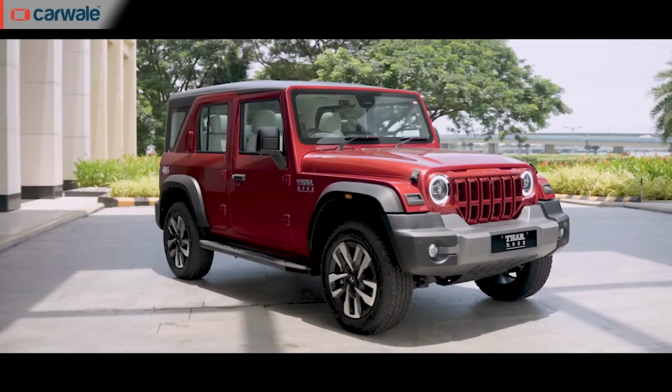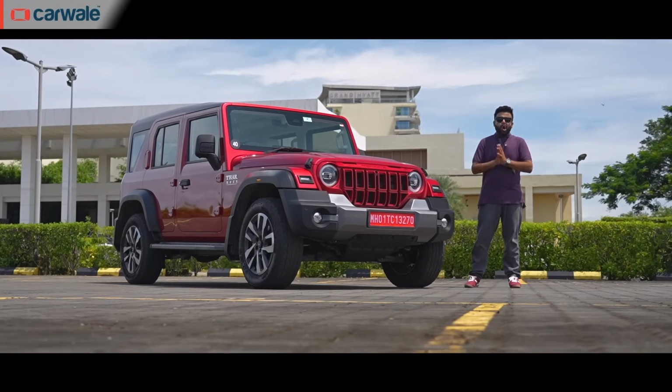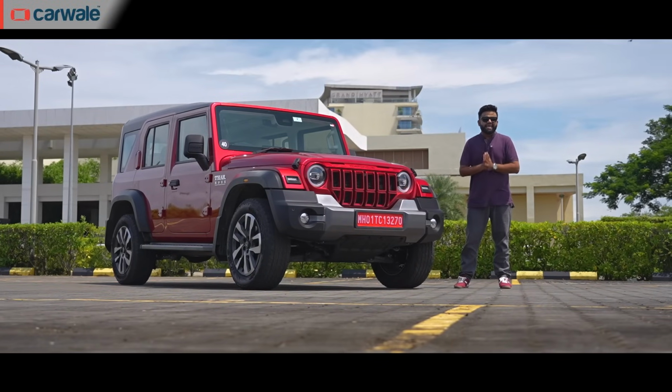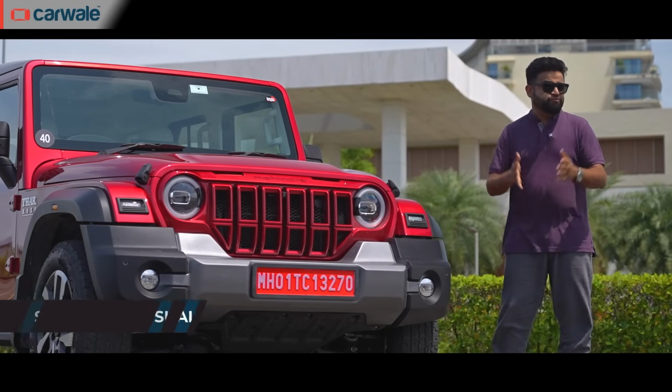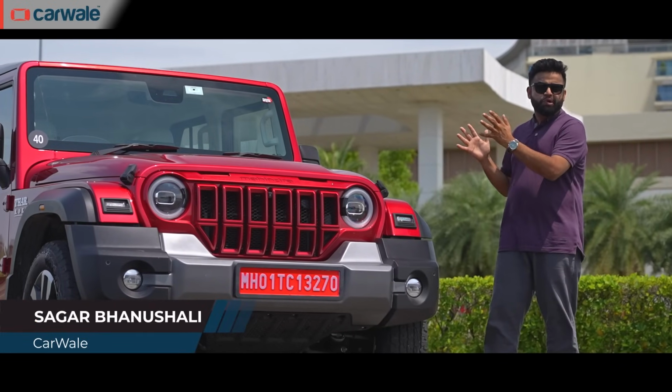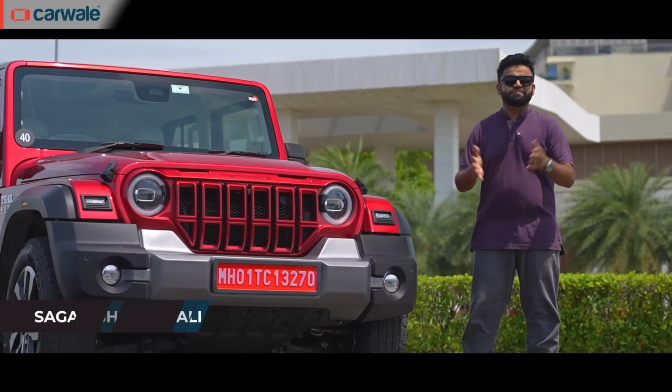This is the all-new Mahindra Thar Roxx, aka the 5-door version of the Thar. Yep, the teasers have finally stopped. This much awaited model is here and we have finally driven it.